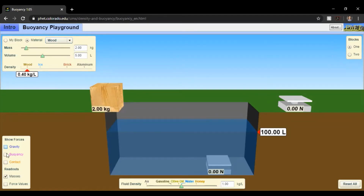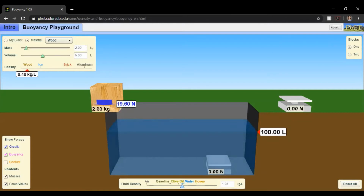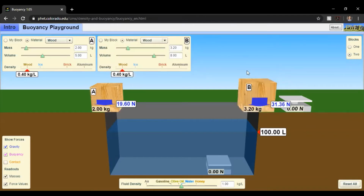Also, we have our forces, so we can turn on gravity, buoyancy, and our force values. And then down here, we also have our fluid density. So now we can change from water, which is our density here, and we can make it into honey. We can turn it into gasoline. We can turn it into air. You can make it super dense, super thick. But let's leave it as water for right now. And then you can also add a second block. So over here, you can click on 2 blocks, and now we have 2 blocks to choose from. So once you have your simulation set up like this, let's look at question 2 that we just had.